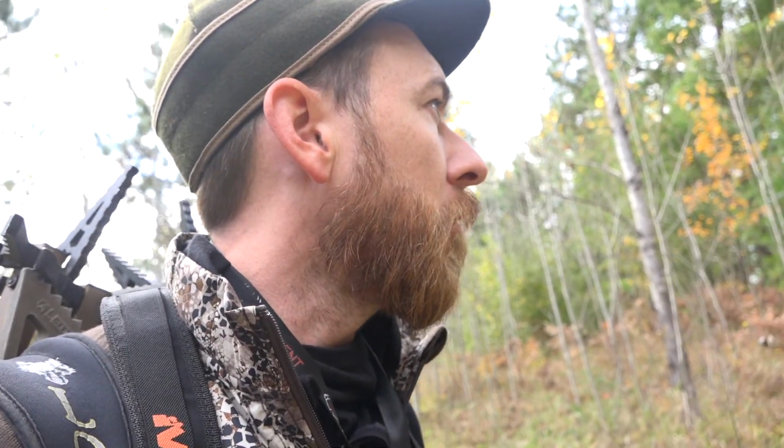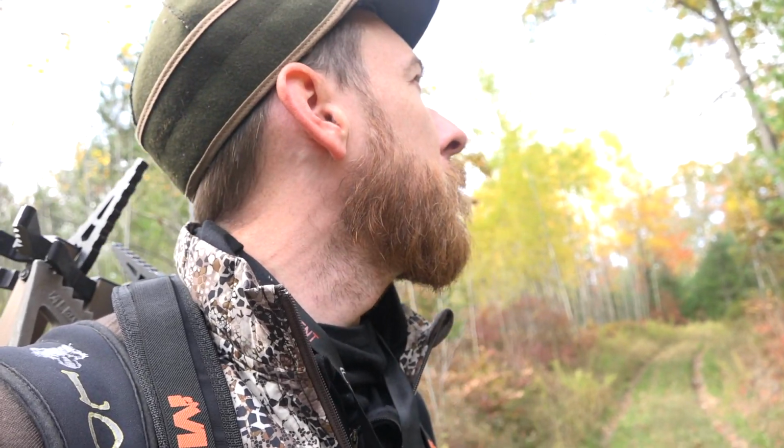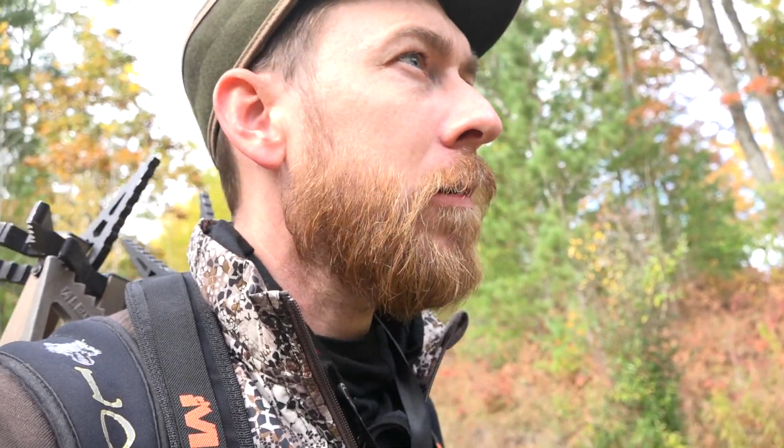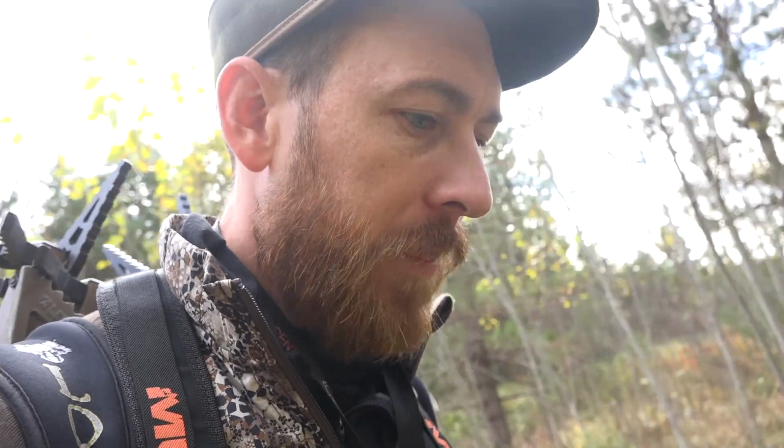I'd hunted up here before. Had some deer move through. Just looking for another spot to set up though, potentially. Definitely a good looking spot, but I'm going to come back to it. I'd like to get up to this trail camera.